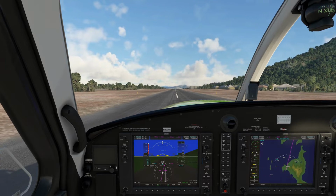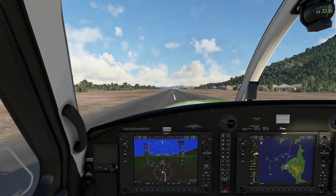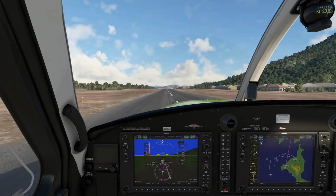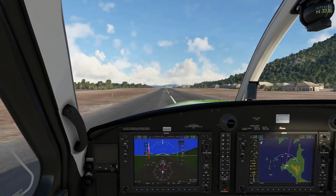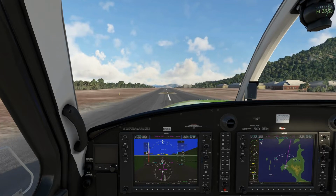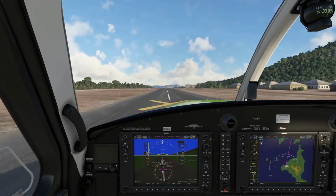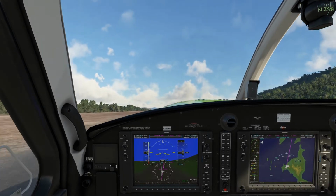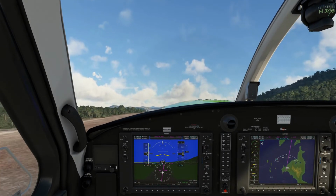Takeoff. Introduce some juice. Oh, sounds so good, hey? We'll call that power set. 40 knots. Very light breeze. There's 60, 65. We can kind of rotate. A little bit of right boot as we take off. And away we go.